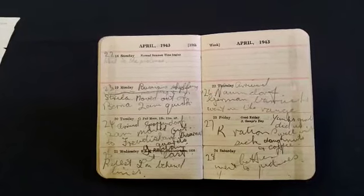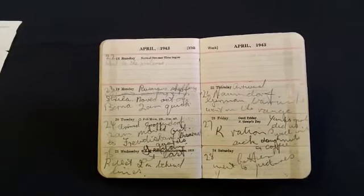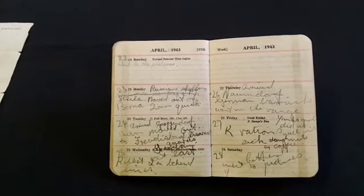And so at the start of the diary, in April 1943, he joins the army. He does training in signals and as a dispatch rider. On the 6th of June 1944, he writes, D-Day went into action, took Bayeux.